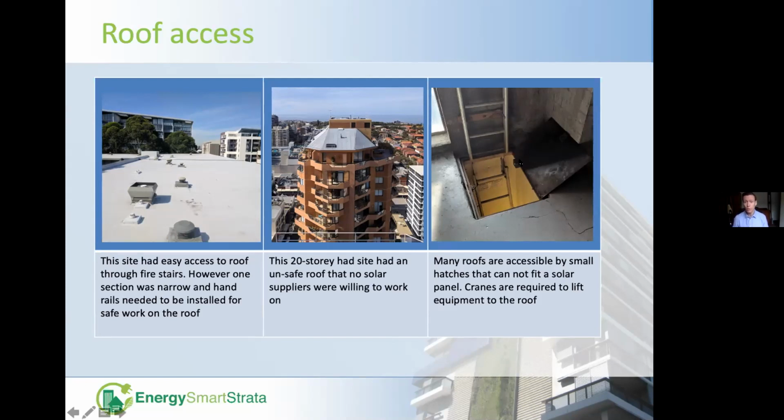The last photo on the right is a site where you can get to the roof really easily, but we go through this manhole cover. And that's something we see with a lot of sites. This manhole cover is a certain size, and you can't physically get the solar panel through it to get it onto the roof. So for this site, they would need to get a crane onto the street and organize that to carry the solar panels onto the roof. It doesn't mean solar is impossible.